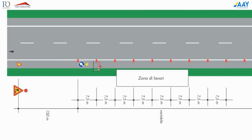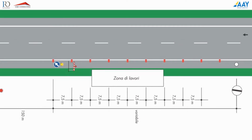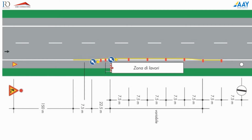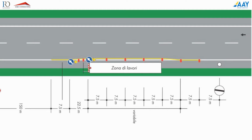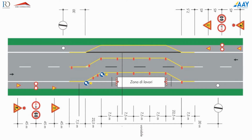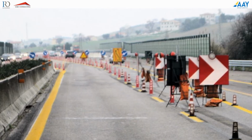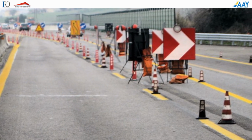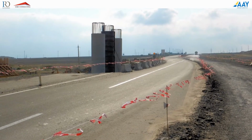This is an example of the signage scheme for roadside works, provided for by the Italian Highway Code. While this scheme, always taken from the Italian Highway Code, relates to works with a reduction in the lane. Finally, this is the signposting scheme to be used in the case of a detour. For works lasting more than 3 days, yellow road markings must be installed. At the end of the signpost, the work area must be delimited.